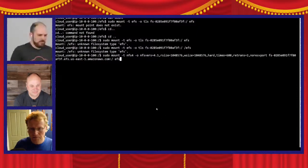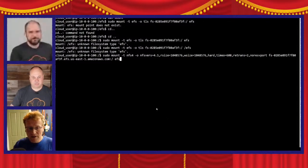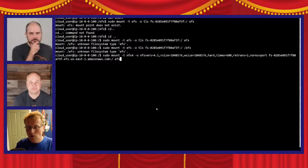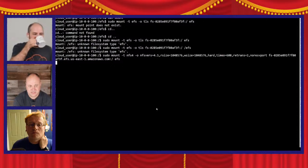So I'm guessing, now I'm saying the type is NFS4, which is what you just explained is compatible with EFS. So for all intents and purposes, this is going to use a different protocol, where the driver is installed, to try and mount this to this particular VM that I'm on. Is that correct? Exactly. Yep. All right, we'll give that a go, provided we have NFS installed, which looks like it is.